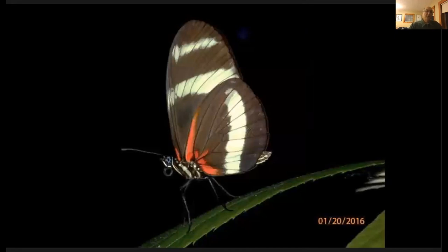This is another one of those beautiful heliconia butterflies. I love the blue in the eyes of this particular butterfly, kind of a circular blue pattern there. This is called the inverse long wing, I think because of the pattern here that you're seeing.